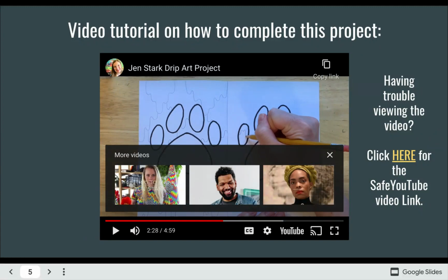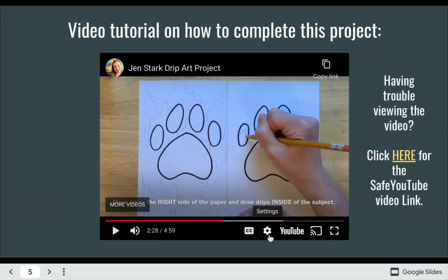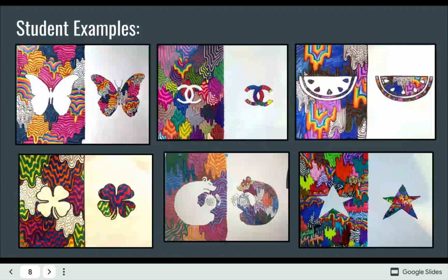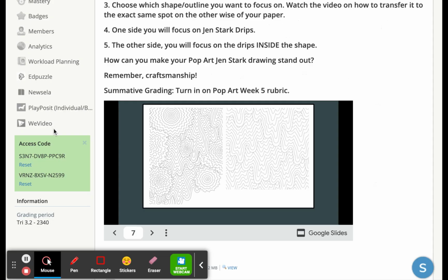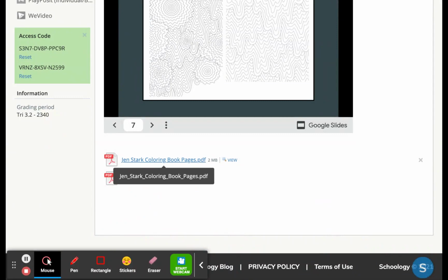Okay, so obviously it's Schoology, not Google Classroom. This is the basics of what you're doing, okay? Then you are going to add all your color to it. And it can be any colors you want in any way that you want. I have here some examples of Jen Stark drip drawings. You can see how they have some starbursts, or it kind of looks like starbursts to me, or sunbursts coming through, circular drips. I have also attached a bunch of coloring pages that you can look at to give you different ideas of the drips.